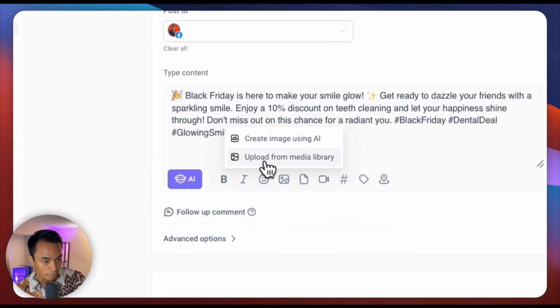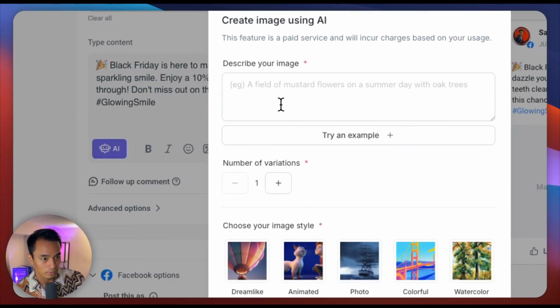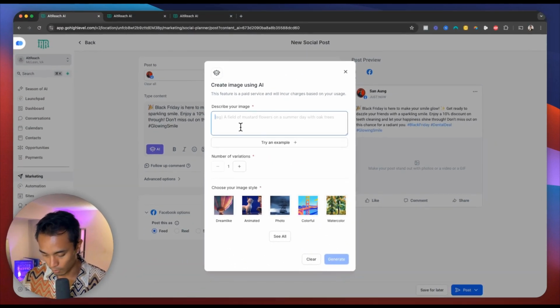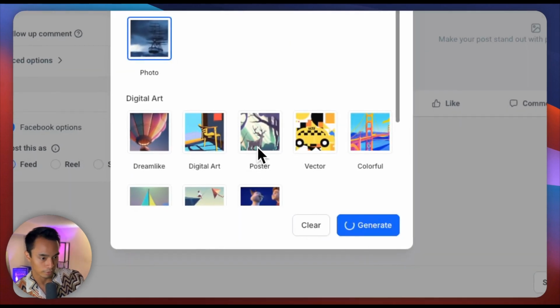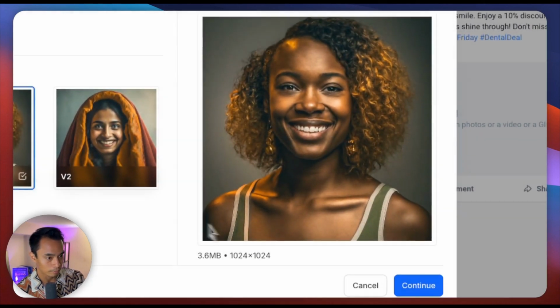Now I can upload images into my media library, and you get unlimited storage in the media library, which I've never heard of, but apparently you can do that with High Level. Aside from uploading your image, you can also create an image with AI. This is a really cool feature where you can create AI-based images. Let's say I want to create an image with people smiling. Let's do 2 variations, and then let's pick photo. See what we get back. Awesome. We have these realistic-looking people smiling.